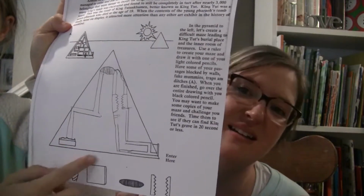It's for art. You have to get to Tutankhamun's treasure. Tell Daddy to keep this in. Okay, I'll talk to him.